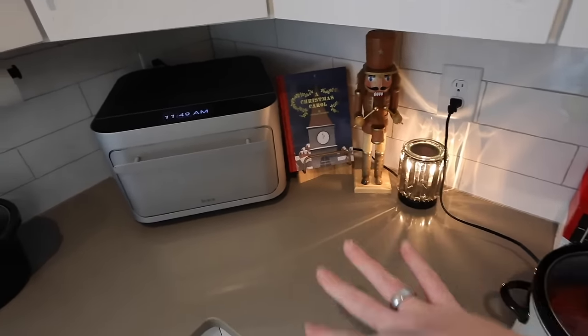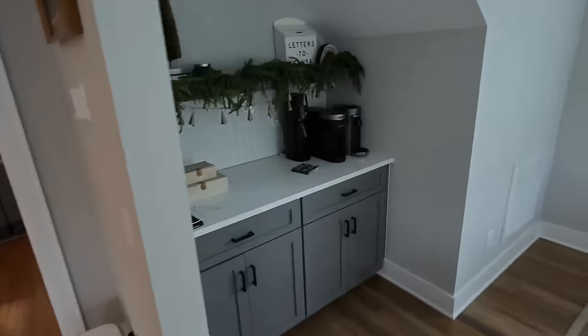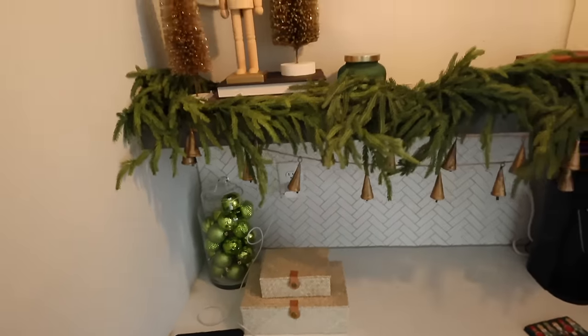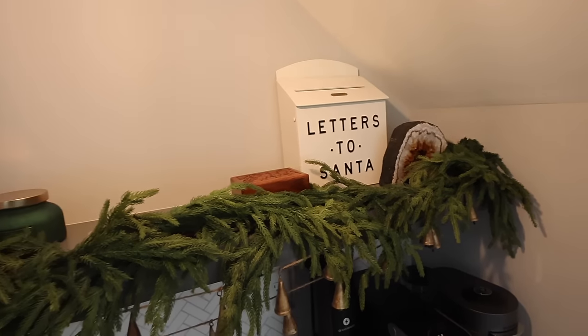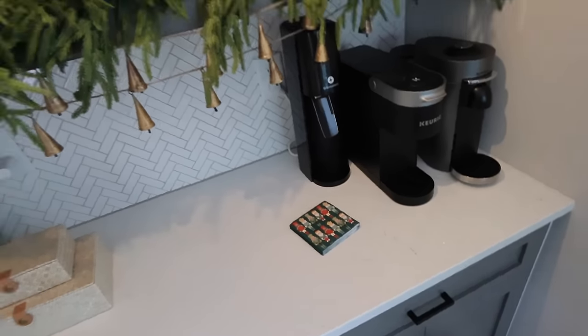Over here, I just did a Nutcracker and switched out my cookbook. Nothing too exciting. Some little things over here. And then on our coffee bar, I just switched out to the vase filler with some leftover ornaments. Did some greenery, some bells, a little Santa thing. Just kept it really simple. And then I always keep some festive napkins there.